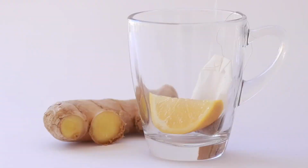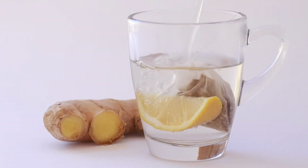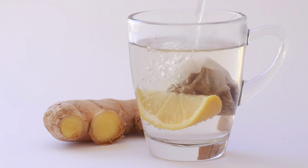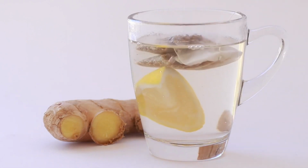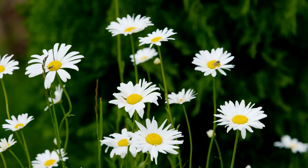The active component in ginger, gingerol, has been extensively researched for its anti-inflammatory, antioxidant, and antiemetic properties. Remedy 3. Apple cider vinegar for arthritis.